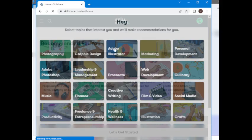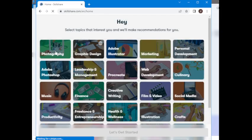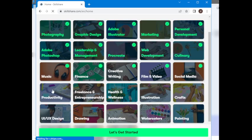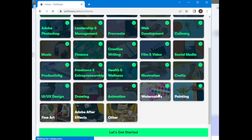So it's working. Select the topics that you are interested in. I'm just going to select everything because we can. There's personal order, web development, culinary, music, finance, creative writing, film, social media. My advice is to just use it after a week since it has been activated. I think it will go through a checking process, otherwise your account will be banned. So just be careful with that.